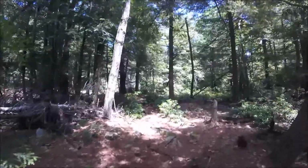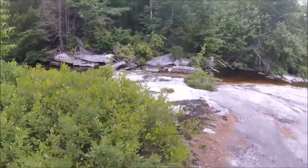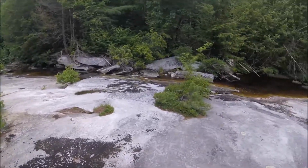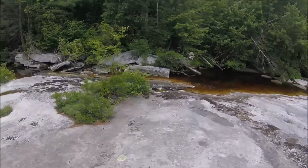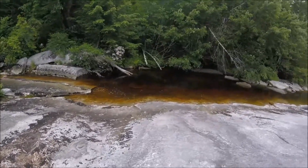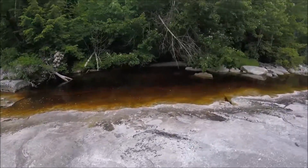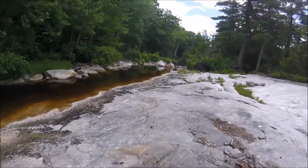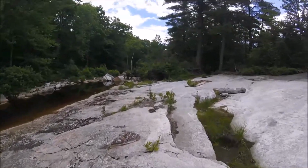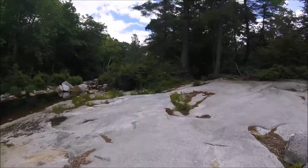Looking for a spot to hang out for a bit once we get down by the water. Spot that comes out to the water. A couple different areas you can actually kind of just sit down in there and cool off if you'd like. That's a nice little spot right there. Hello. Lots of little spots you could sit. The trail continues out over that way. We probably have a little over a mile left to go.